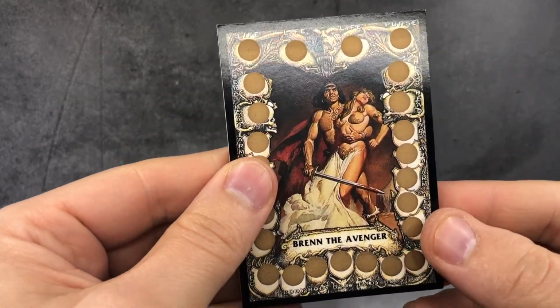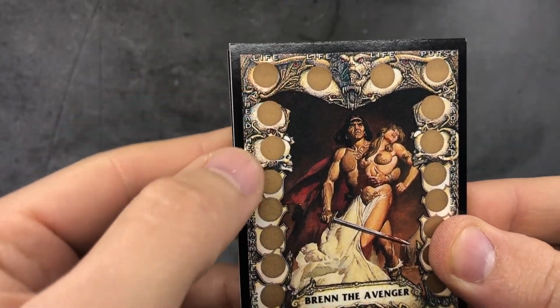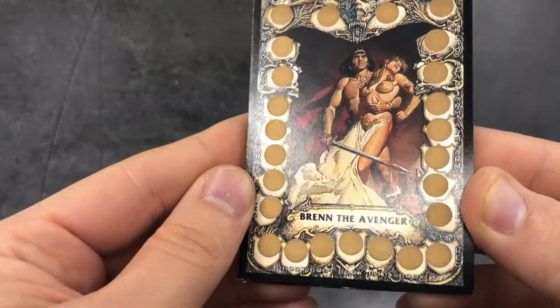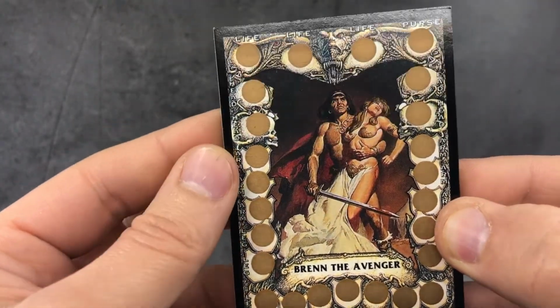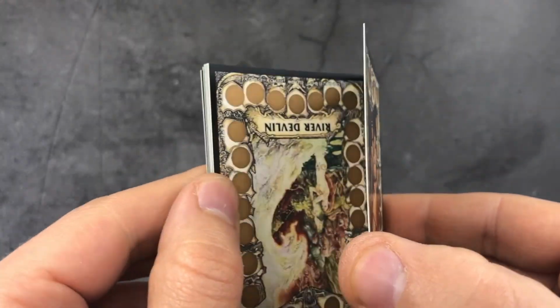All right. This is Bren the Avenger. It looks like you can scratch those things. I think there's something about the battling. See, body, leg, arm, head. That's where probably you make the damage. Interesting.